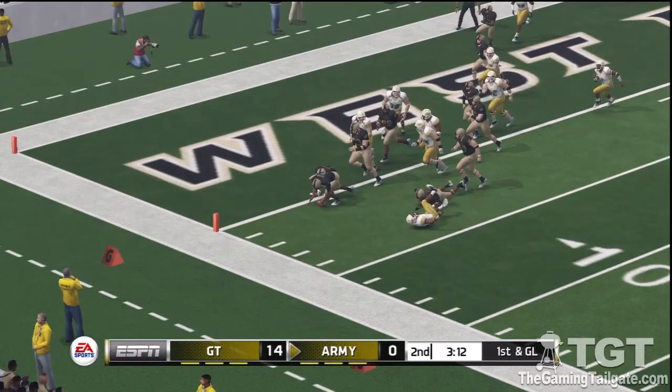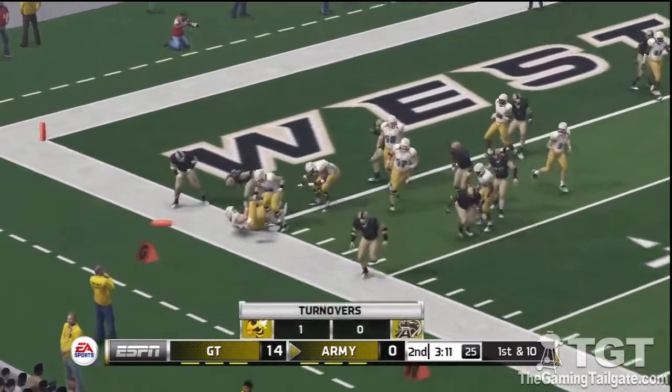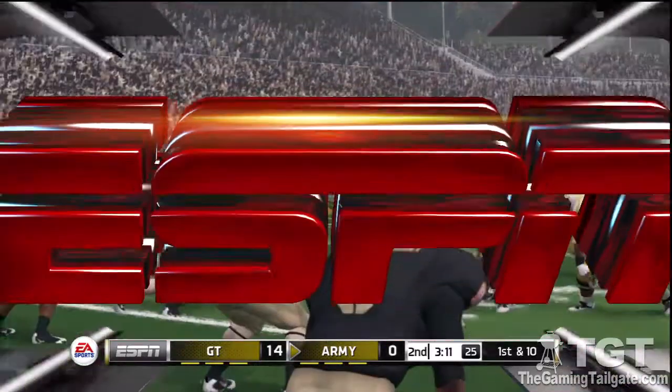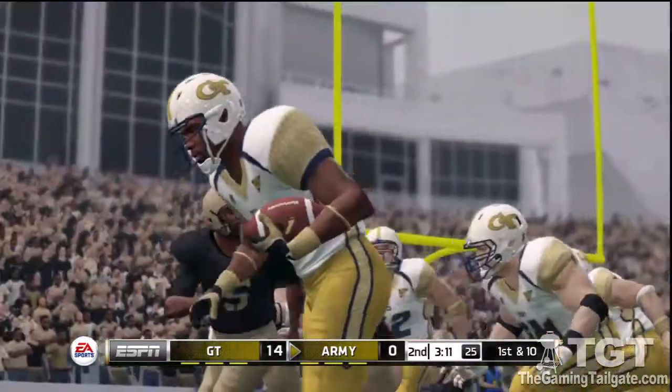They'll work the left side. Scoops it up. That just shows you how determined this defense is. Great play by the linebacker to come up with the ball after the fumble.